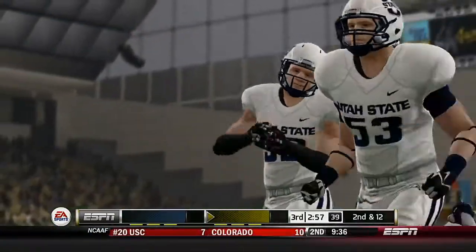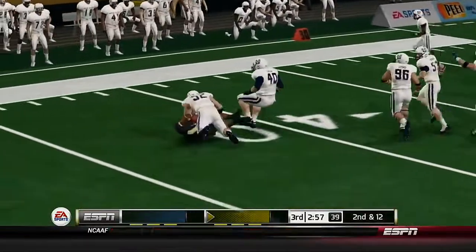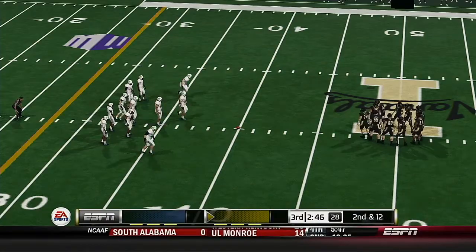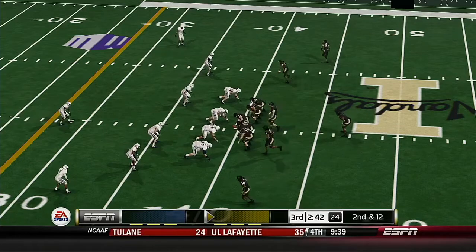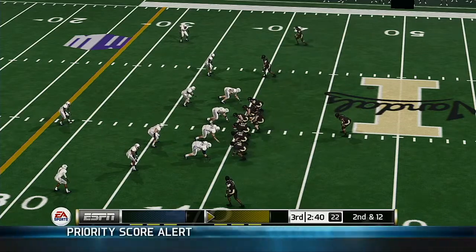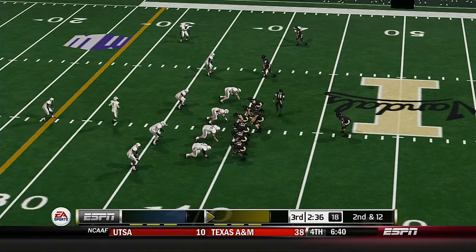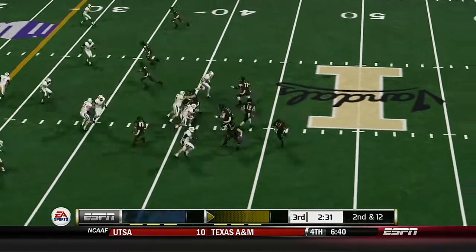Tackled around the 40-yard line. Loss of 2 yards on the play. That'll bring up second and 12. From the 40-yard line, second down. Let's go, let's go. Here we got Mike, number 53.